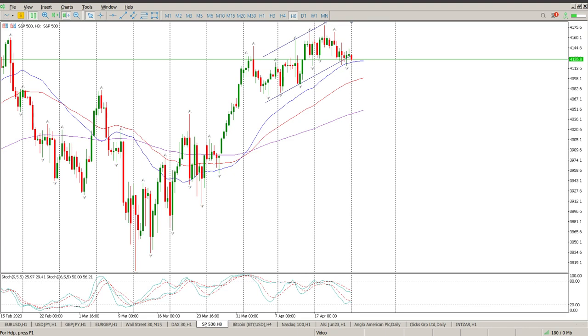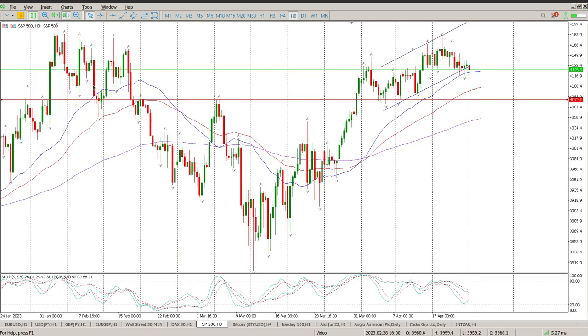So, bottom of channel, testing bottom of channel. Not really convinced that it's going to break, or even if it does break, it's probably going to come back and test some structure. And you can see any one of these tails here. Just put that in like that. So any one of these tails is going to offer a fairly decent amount of support.